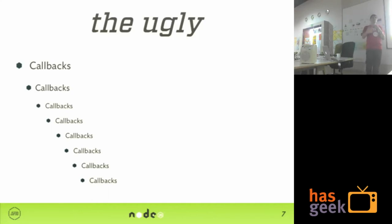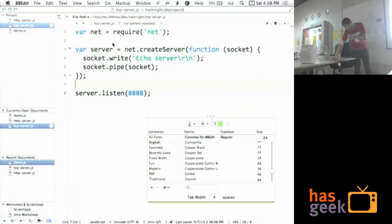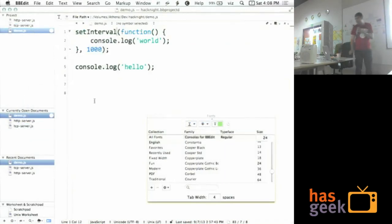What they mean when they say that is almost all your functions, because of the asynchronous nature of the language, require a callback. So for instance, even in our easy peasy demo, this function over here is a callback, because it says when I'm done waiting for 1,000 milliseconds, call this function.